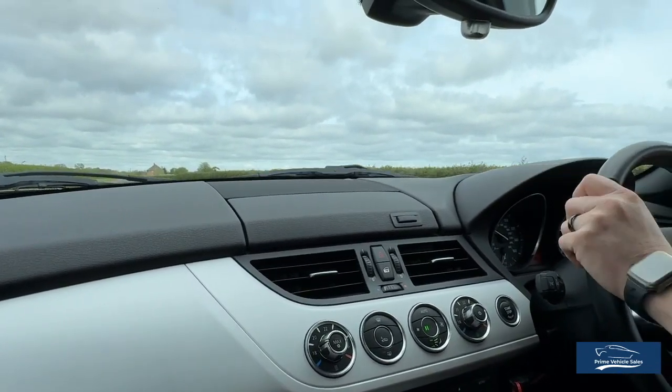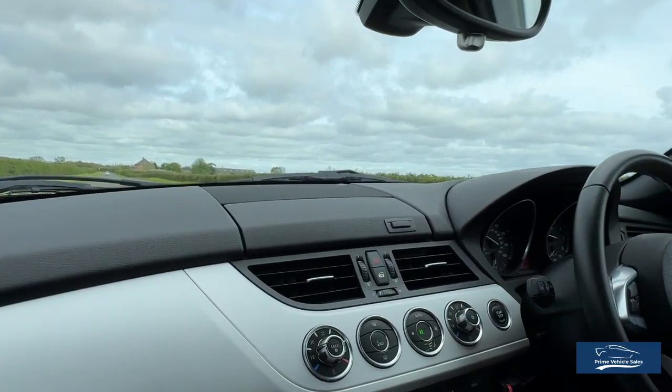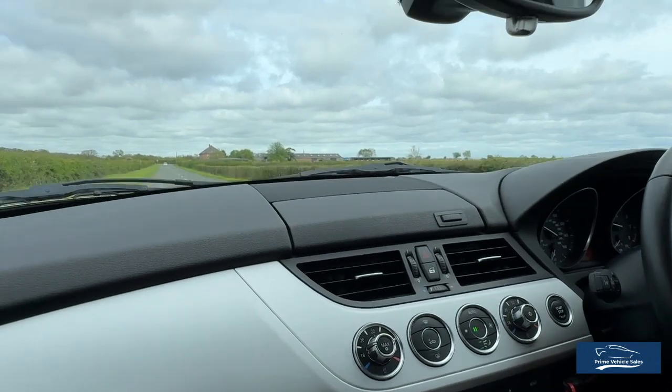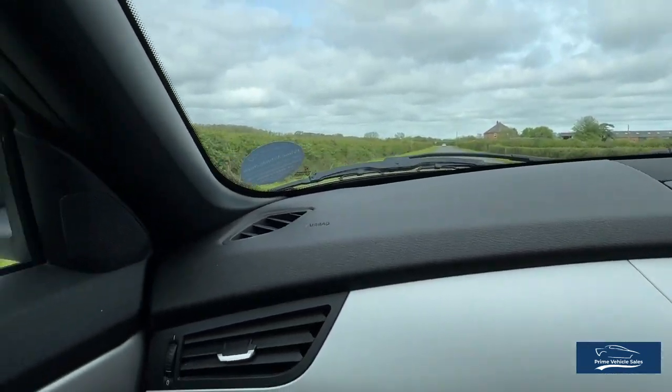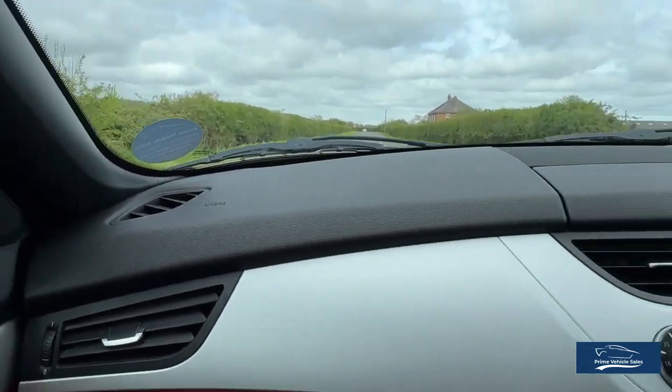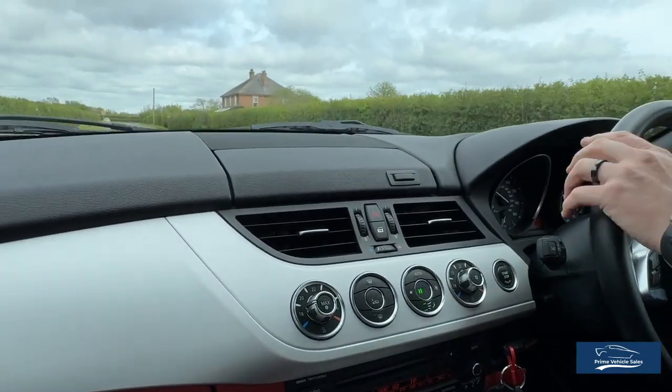No warning lights up on the dash. It's got matching Bridgestone tyres all round, so it's got good quality premium tyres. Two remote keys, both of which work. Very nice little car indeed.